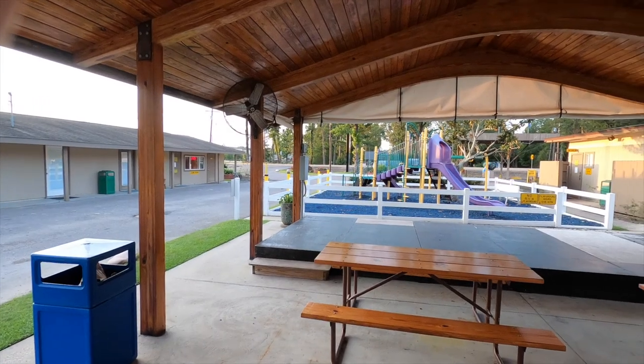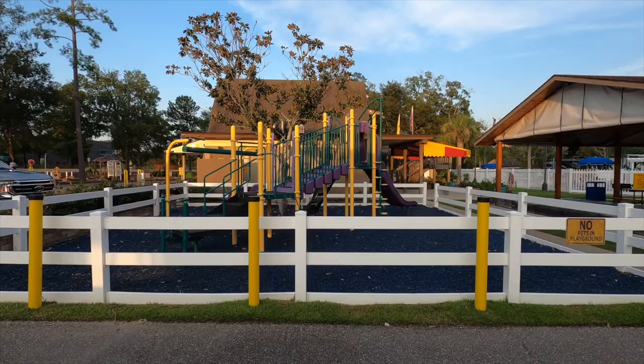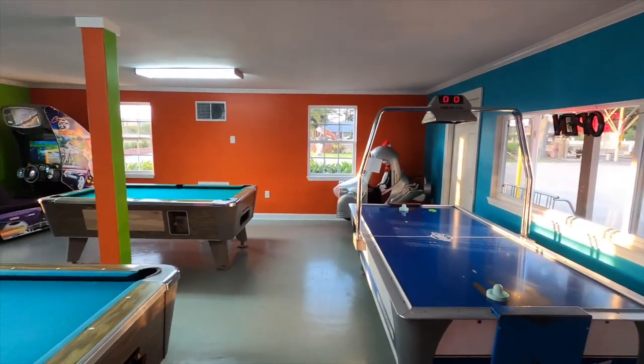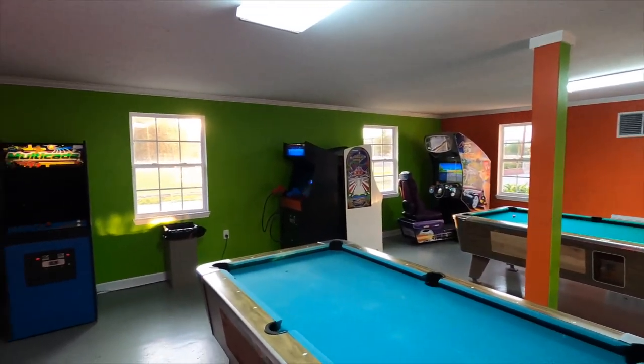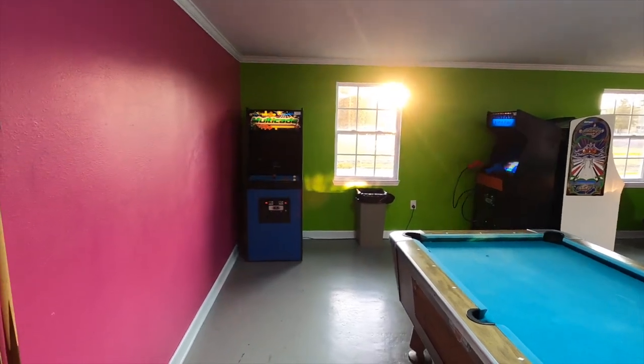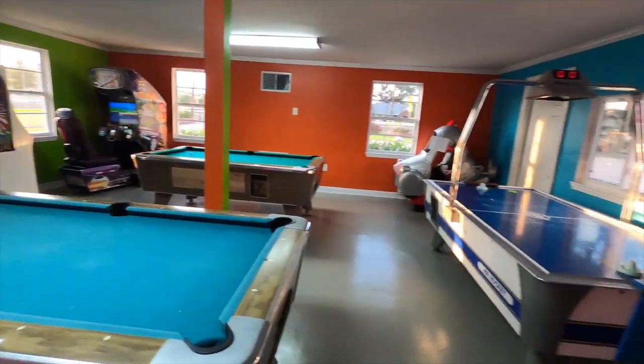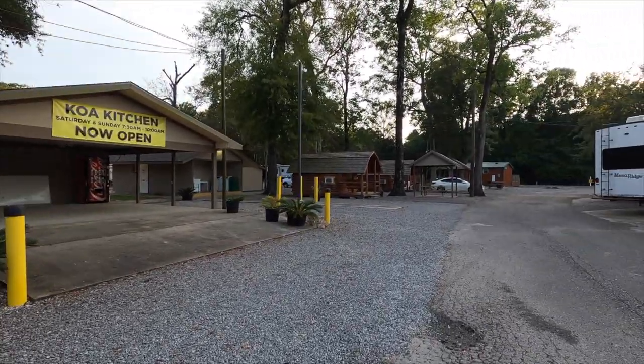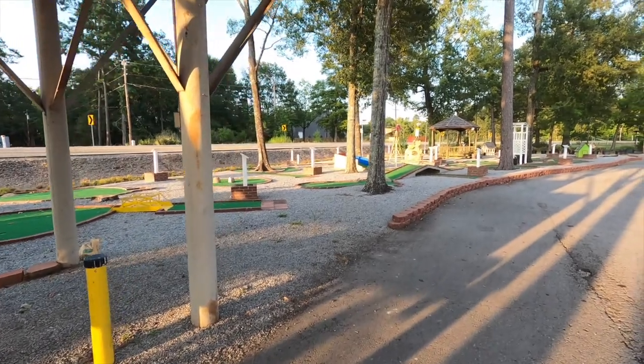Other amenities include a covered pavilion, a playground, a game room. Laundry and shower facilities. Mini golf. And a pool with a really cool water feature.